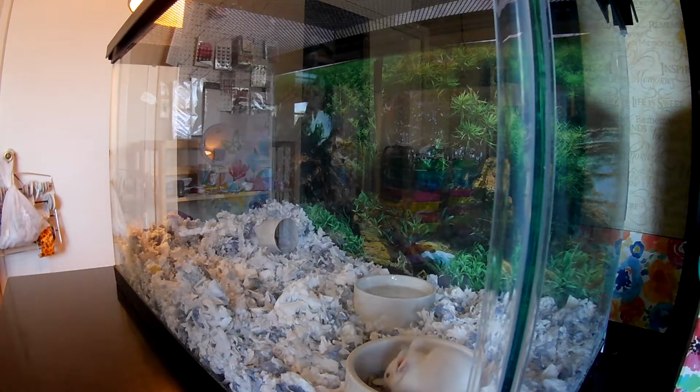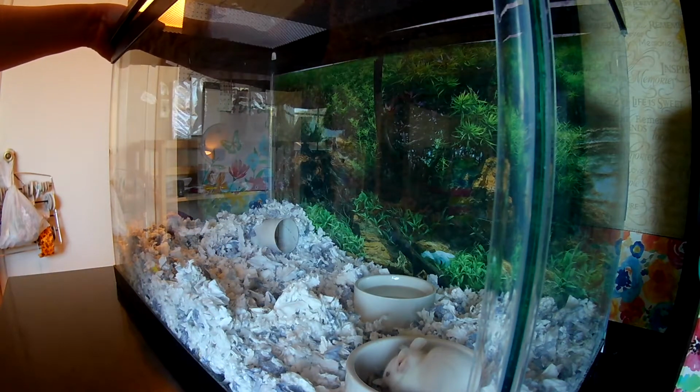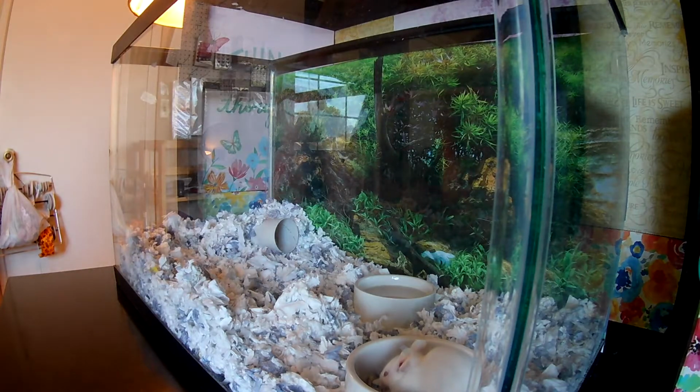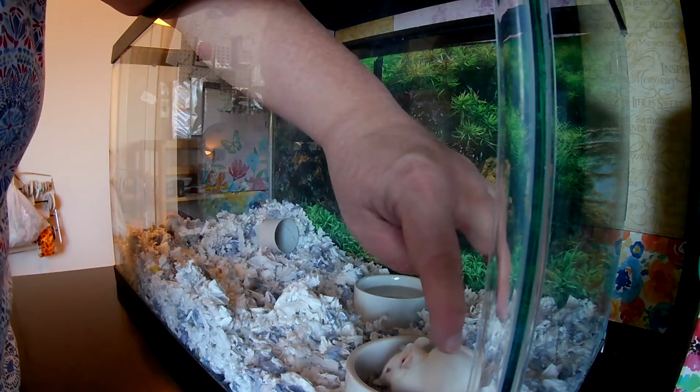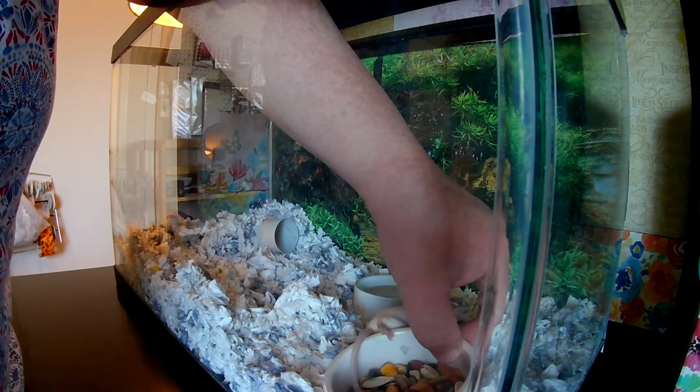But now that she's settled in some, I'm going to try handling her a little bit. And we'll see how that goes. Now at the pet store, the lady just kind of scooped her up by the tail. I really don't like to pick them up by the tail. Sorry to bother you while you're eating, sweetie. By the way, this is her food mix.